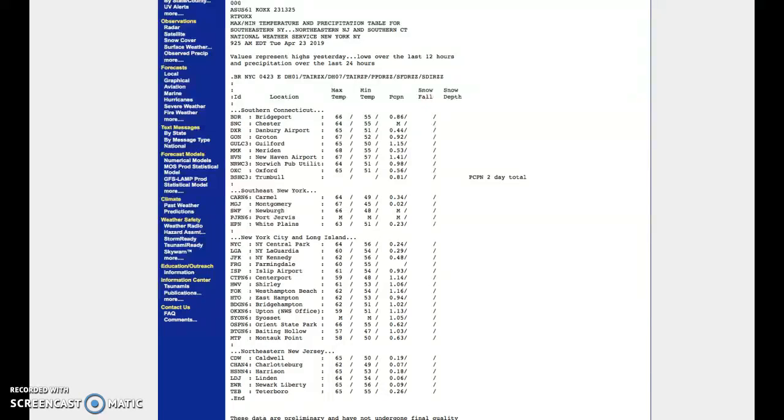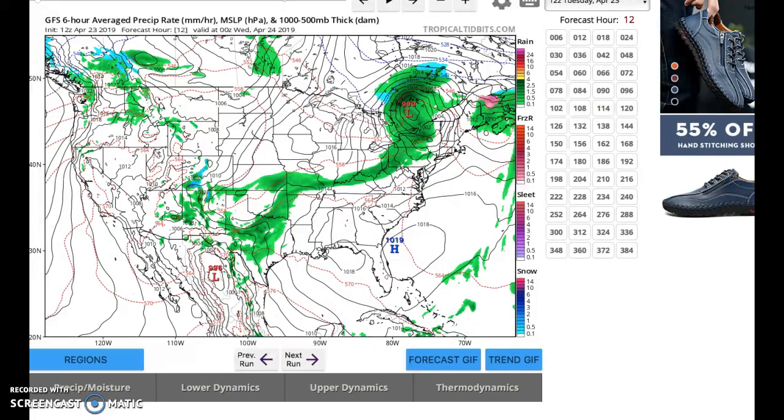So very interesting observations from yesterday's upper low dancing around the tri-state area, and especially menacing the coastal sections and making for a big surprise as far as the overall rainfall pattern was concerned the further east you went.